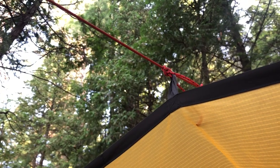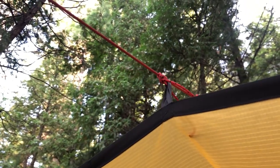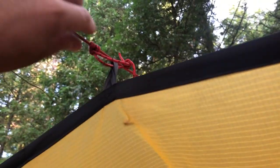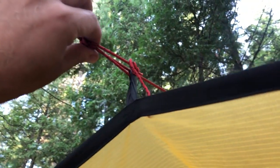To keep it taut, what I do is use a prussic. It's a loop wrapped around the ridge line two or three times, and it's a locking knot. It's actually used in climbing a lot. When it's not taut, it slides really easily on the rope, so I can pull it to whichever position I want.